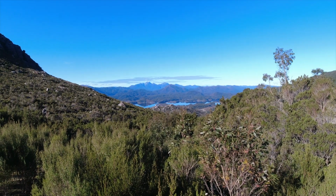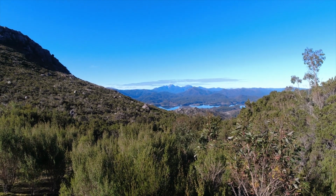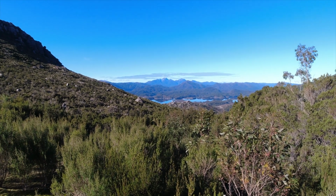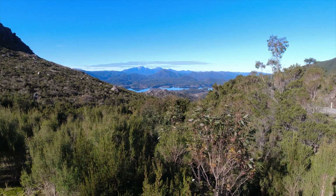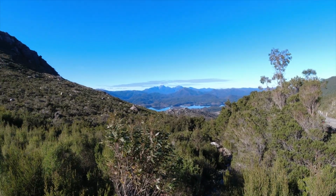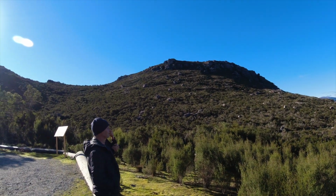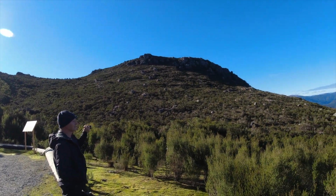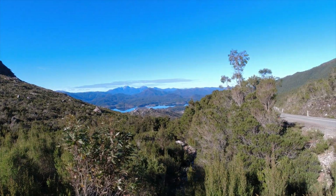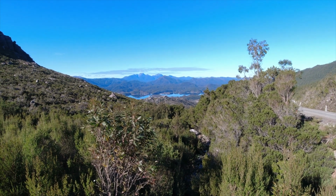Okay, we just pulled up on the road here on our way back to Tulla, and you can see up in the distance Frenchman's Cap, and below it is Lake Burberry. Beautiful day today. Sorry about the car idling in the background. There we go, up there, Justine and Wayne. Anyway, we'll get going and head through Queenstown and then to Tulla.